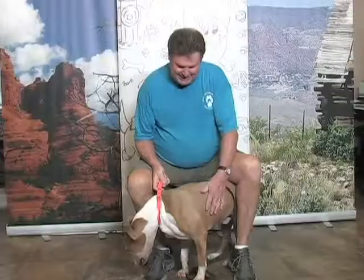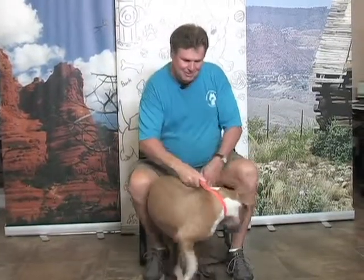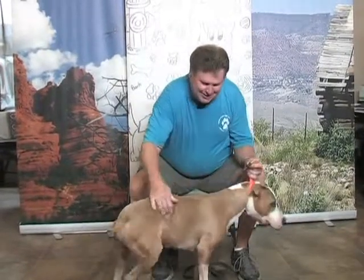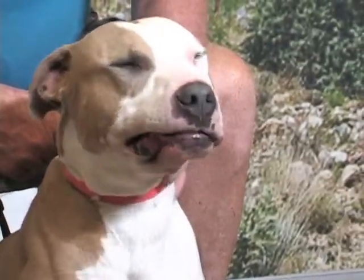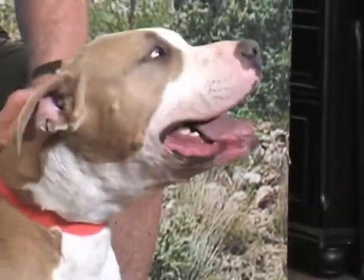He's a high energy guy. He's going to need a yard with a fence or somebody that's very active, and you're also going to have to be able to keep him under control. As you guys can see, he's not exactly one that's going to sit and be very calm for you. And when you do take him on the walks, if he wants to go after something, he's a pretty strong guy. So you're going to have someone who can control him.